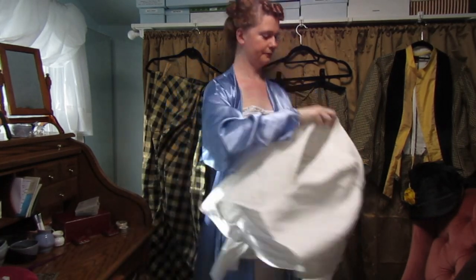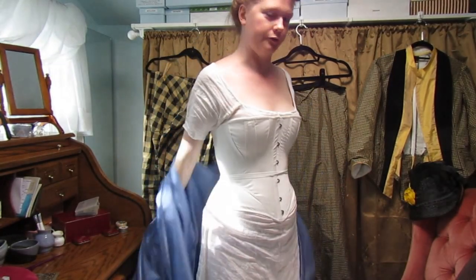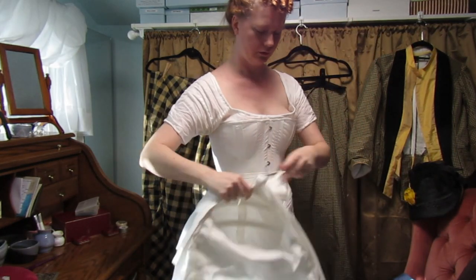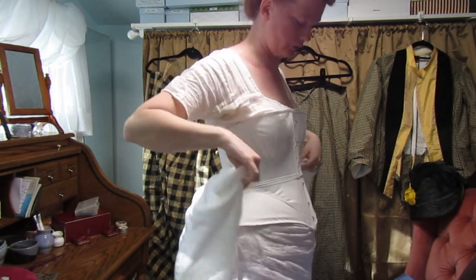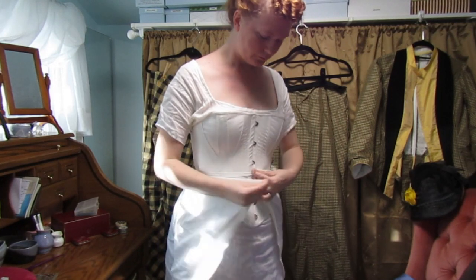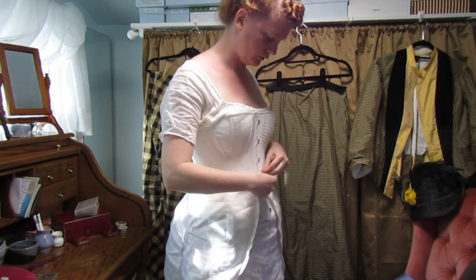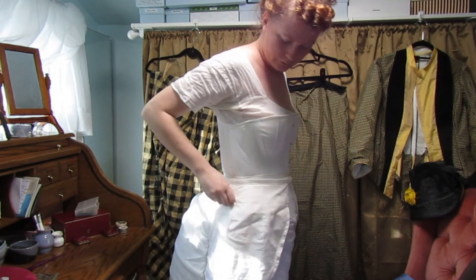This is my bustle. I made it from the truly Victorian pattern, the imperial bustle, I believe it is. It was super easy to make, but very quickly.